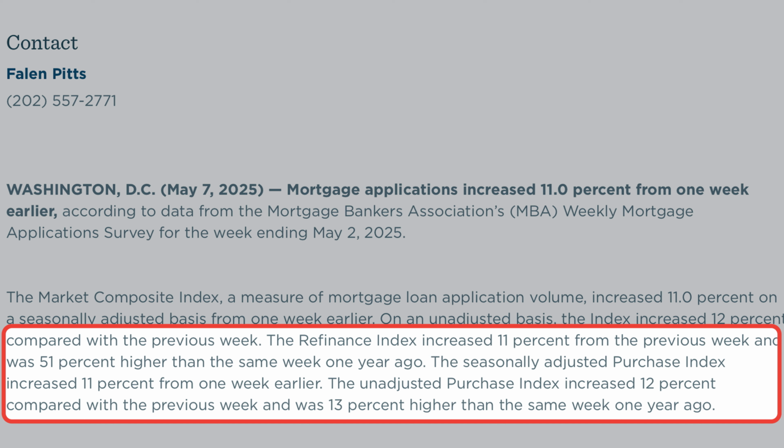So what does this all mean for you? Well, if you're a buyer, now might be the time to get pre-approved and lock in a lower rate before they bounce back. And if you're a seller, more buyer activity means more showings and potentially more offers.